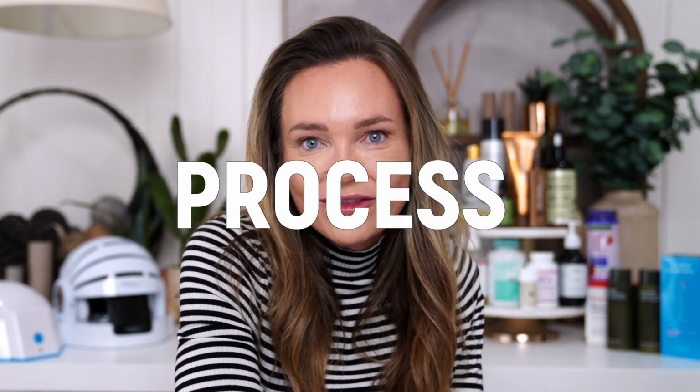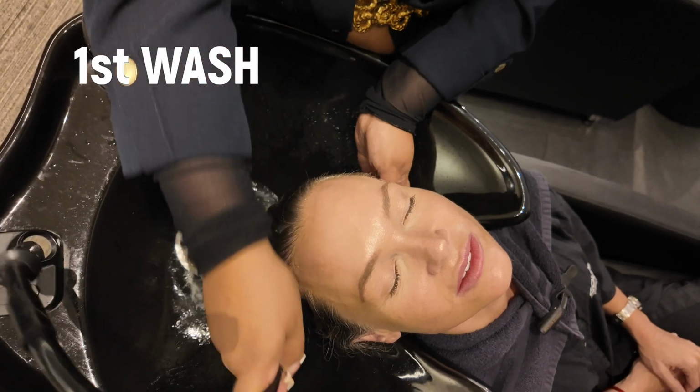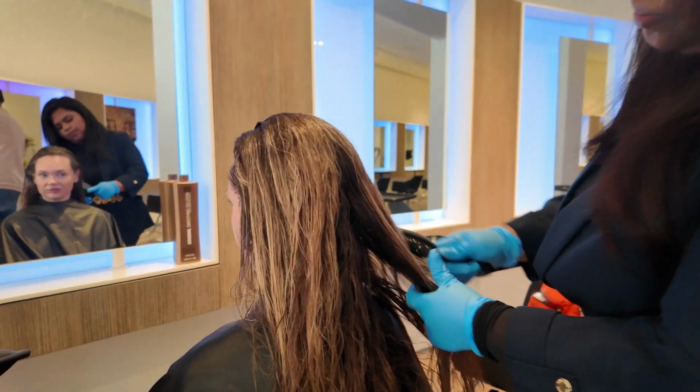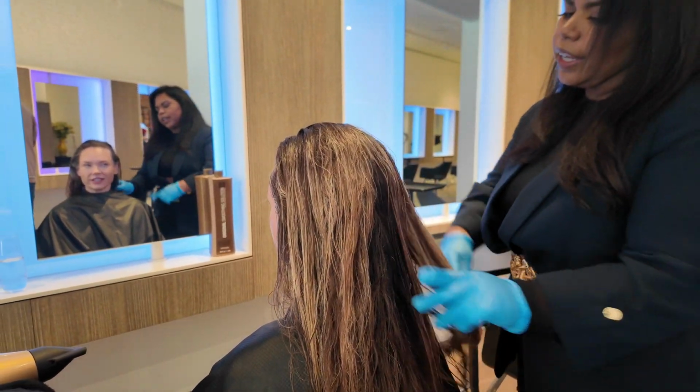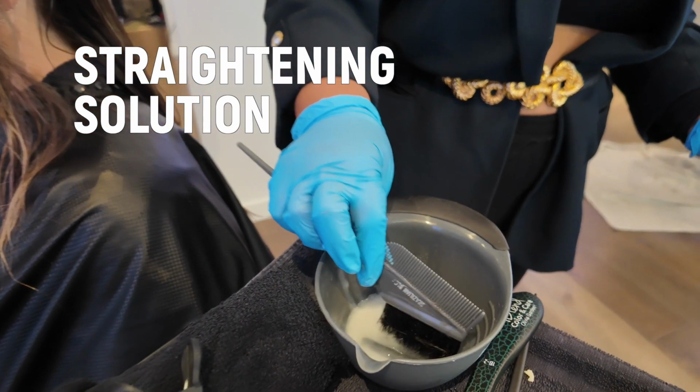So here's the process of a Brazilian blowout. I just got to the salon and now I'm going to change into my robe. Okay, let's go get our hair done. It begins with washing the hair to remove buildup and open the cuticles. Following, she detangled my hair, which I knew would be crazy because after the thorough wash, my hair was a jungle. Once detangled, then the stylist applies the Brazilian blowout solution.